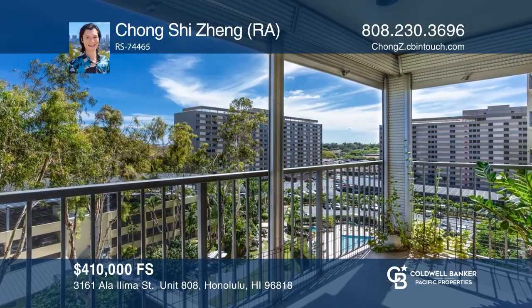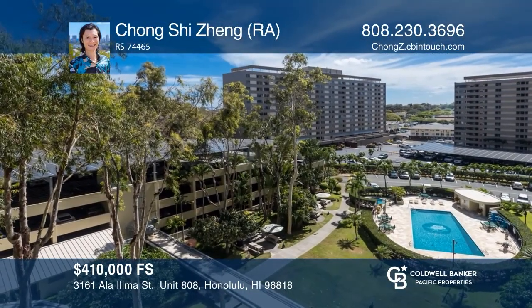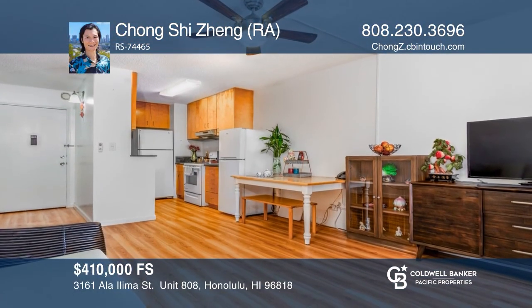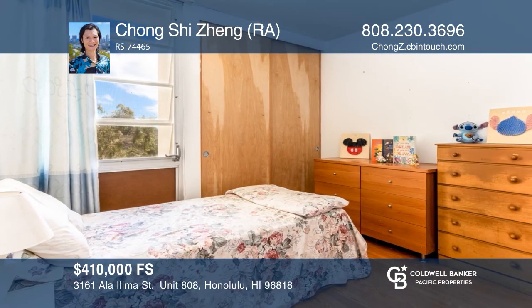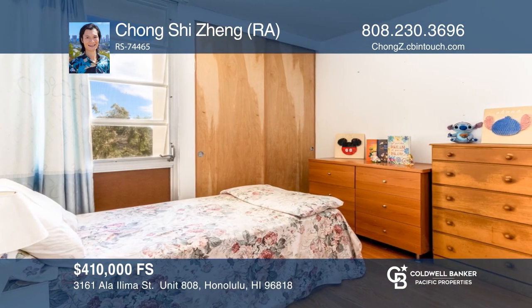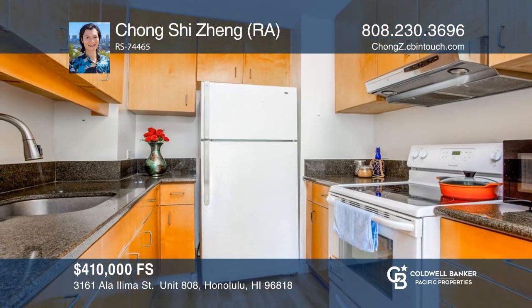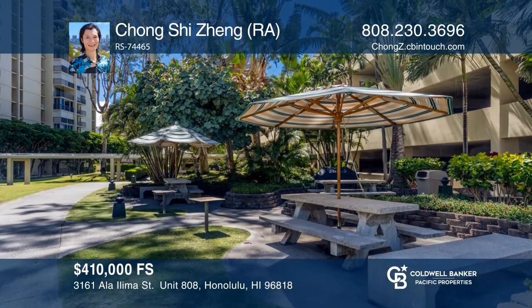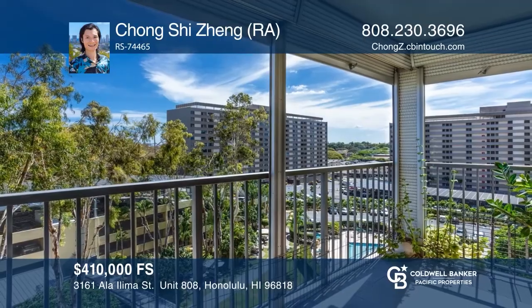This relaxing unit faces the quieter side of the building with views of the garden and pool areas. This gem is well maintained and recently updated, enjoys new vinyl flooring, paint, and a granite countertop kitchen. Amenities include 24-hour security, a landscaped yard, a dog park, barbecue spaces, a pool, a playground, and a clubhouse. Find out how you can get the keys to your new home by contacting Chong Shi Zheng.